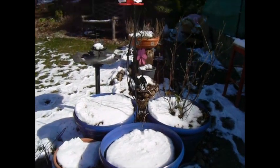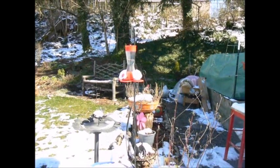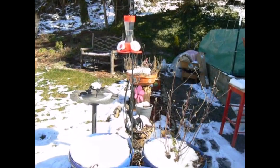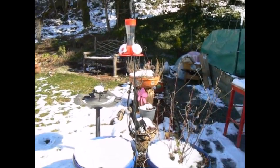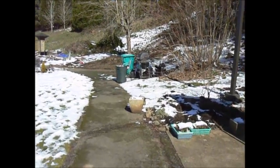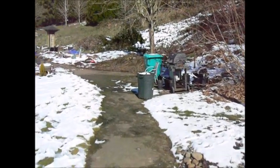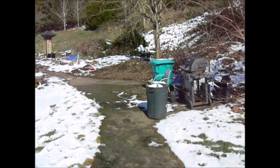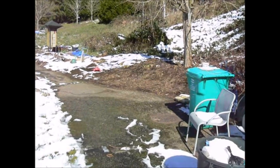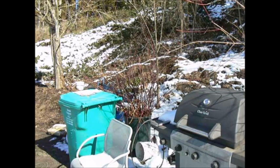I have a hummingbird. I'm hoping to have a few more hummingbirds come this summer. There were 2 that love it around here. They've been coming all winter long. There's my bench again in the background. The snow's finally starting to melt. I've had a few days off to get bored enough to make a video, I guess. It'll be fun to see the befores and afters, because this kind of makes it look like a before.